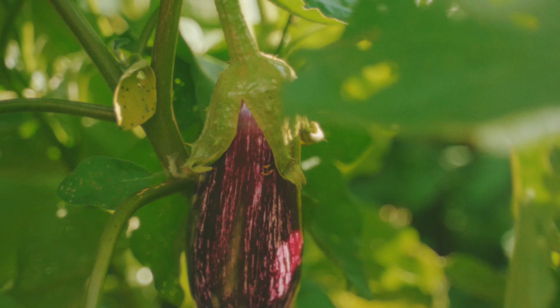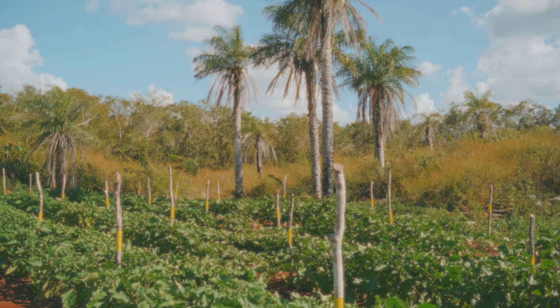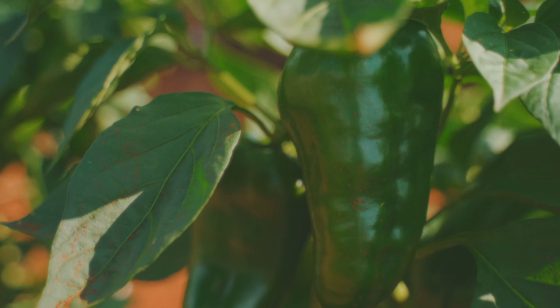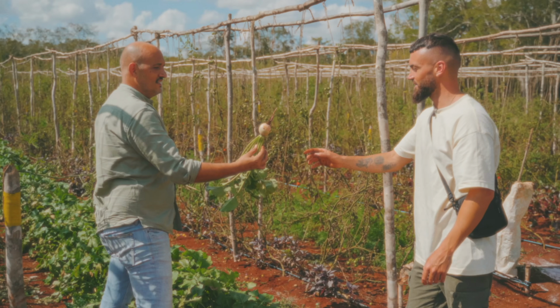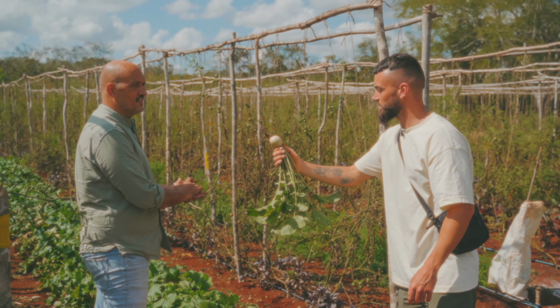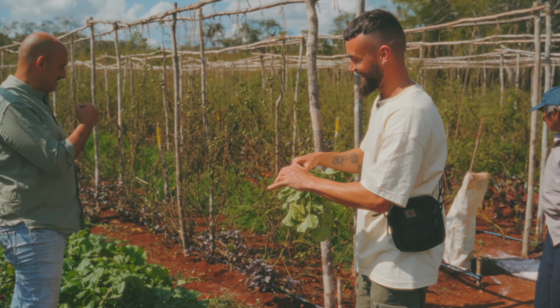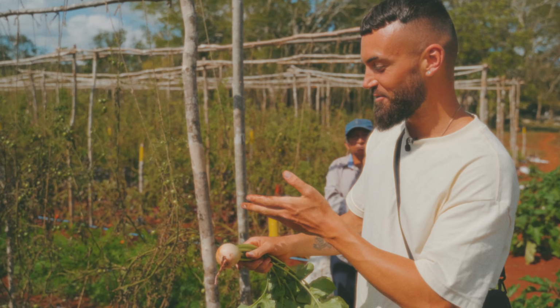This has been one of the most amazing days of my life, I have to say, to be honest with you. And I think that what you're doing is absolutely unbelievable. And I see the effect that you're having on the local people here as well. I think that it's amazing to see. It's beautiful. Turnip. Watermelon radish. What? No way. I wish I had a knife here. This is called a watermelon radish. I don't think I've ever had one so fresh out the ground.